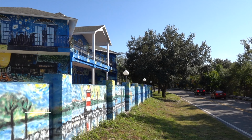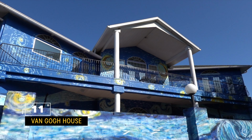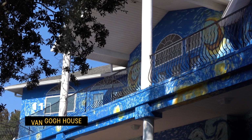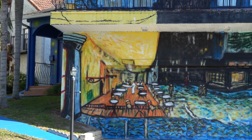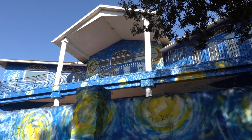Controversy surrounds our 11th pick. On the corner of Old Highway 441 and West 6th Avenue stands a house that has become known as the Van Gogh House. It's a private residence that created a stir with locals when a mural depicting the Dutch master's The Starry Night was painted on the exterior walls.